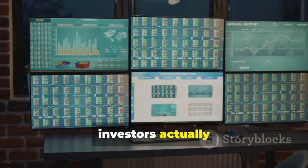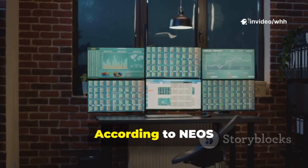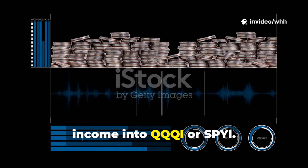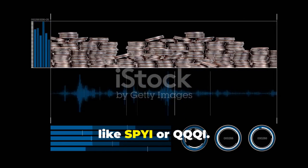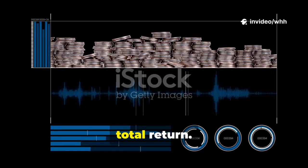So how are investors actually using BTCI, QQQI, and SPYI in real life? According to NEOS and Troy Cates, reinvesting BTCI income into QQQI or SPYI. Some investors are taking BTCI's sky-high yield and buying into more conservative funds like SPYI or QQQI. This smooths out overall volatility and compounds the total return.